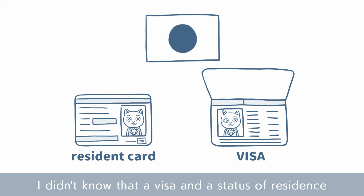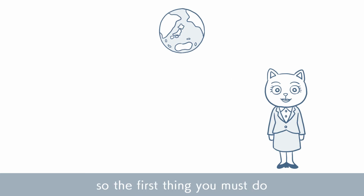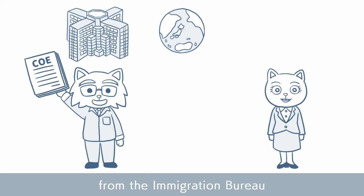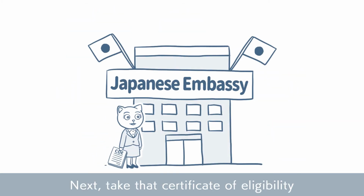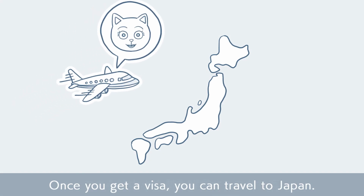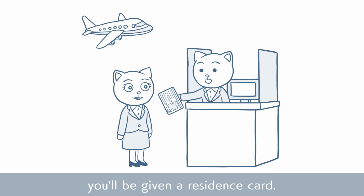I didn't know that a visa and a status of residence were different. Let me tell you how to go about obtaining a visa and status of residence. You are living overseas, so the first thing you must do is to ask the Japanese company you will be joining to obtain a certificate of eligibility from the Immigration Bureau and mail it to you. Next, take that certificate of eligibility to your nearest Japanese consulate or diplomatic mission and apply for a visa. Once you get a visa, you can travel to Japan. When you arrive at the airport in Japan, you'll be given a residence card.